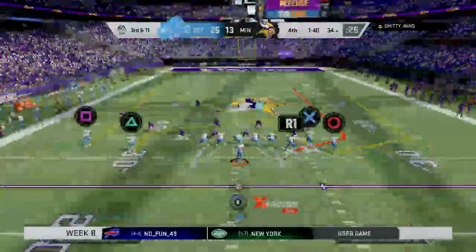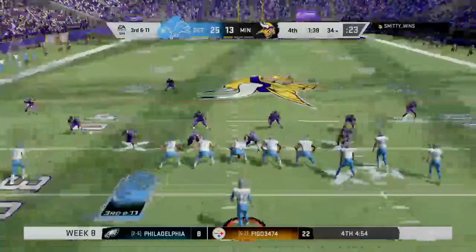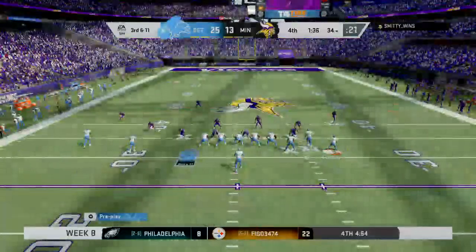An extra defender in the secondary for the Vikings here on 3rd down. Let's pick it up.